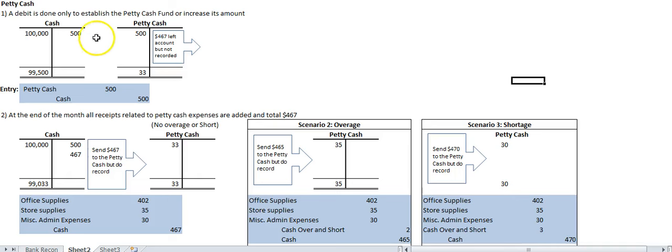As you can see, we only keep very small amounts there. $500, but it has its unique accounting, so I did want to explain it. Okay, so when you start a petty cash fund, you start off with your regular cash account, and you transfer 500 to the petty cash. This is the entry to record it, right? So petty cash is going to go up by 500 and your regular cash account is going to go down by 500. And that's pretty much the only entry that you're going to do into the petty cash account.